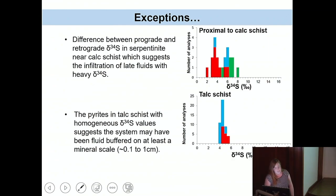There are exceptions to this, such as the difference between the prograde and retrograde delta 34S in serpentinite in the calc schist, which suggests the infiltration of late fluids with heavy isotopic compositions.